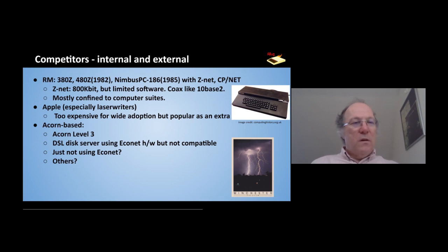Well, obviously I didn't see what everybody out there was doing, but as far as we could tell from our side, it was mainly confined to single room type installations, not site wide, and the software was mainly confined to just being file server and print server and not doing anything more adventurous with it. But they sold a fair quantity.